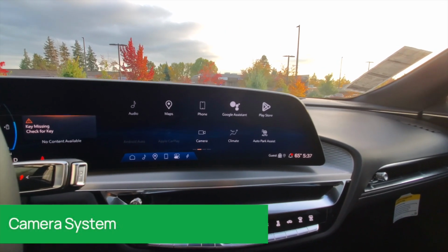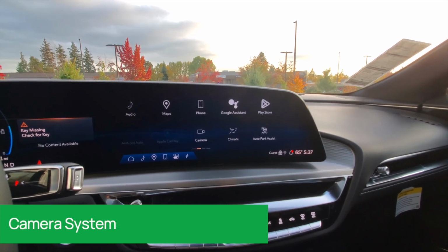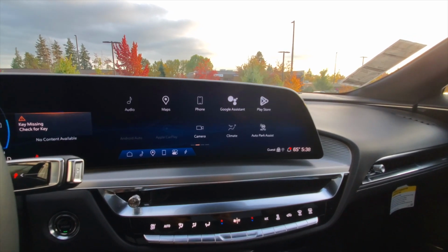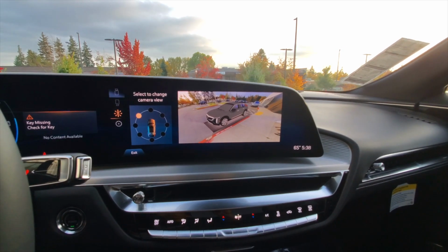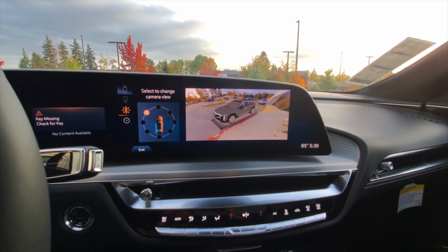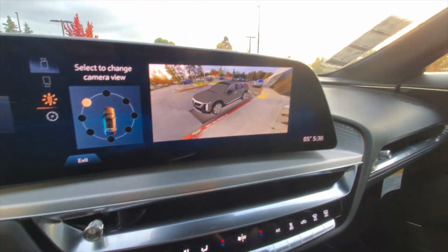Alright, so next up, let's go ahead and talk about the camera system in the Lyriq. And the Lyriq has one of the best camera systems in the industry, a lot of comprehensive angles. So let's go ahead and talk about that. So I'm just going to use the controller here. And pressing down here to access the camera, you can see I'm right now pulled up in the, I'm going to call it the helicopter view, because you can see this is a full-on 360-degree view of the Lyriq.